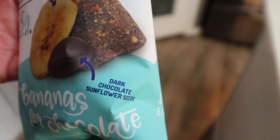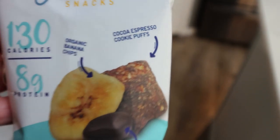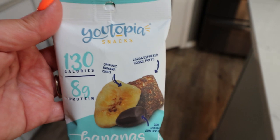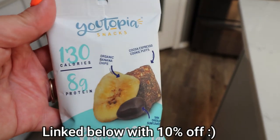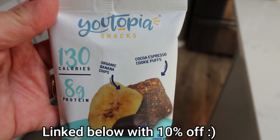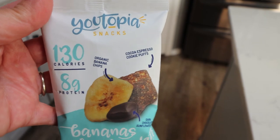So they have dark chocolate, sunflower seeds, banana chips, and these really good cocoa espresso cookie puffs. Everything in these little bags are so good. It's quite a good size too for 4 points. And I like that you do get the 8 grams of protein. I'll open it up and show it to you guys, but this is my dessert for tonight.